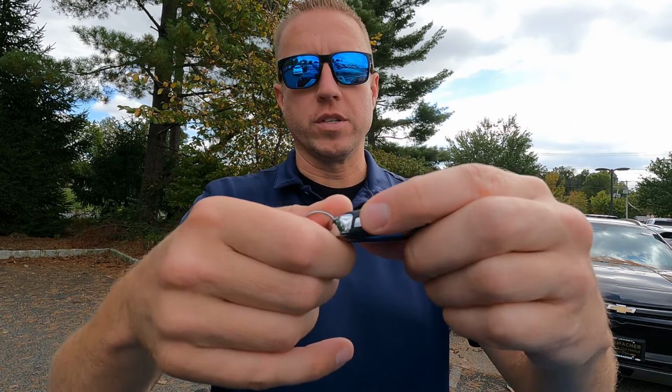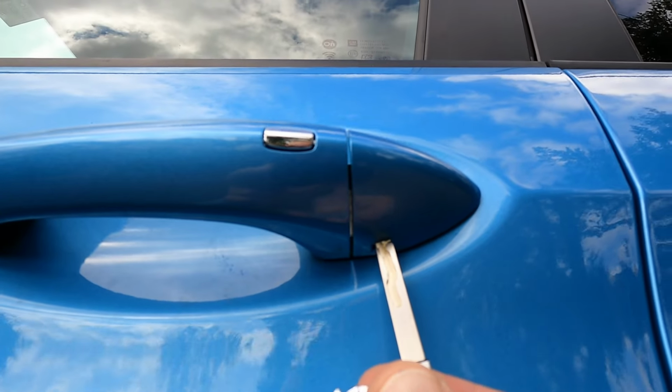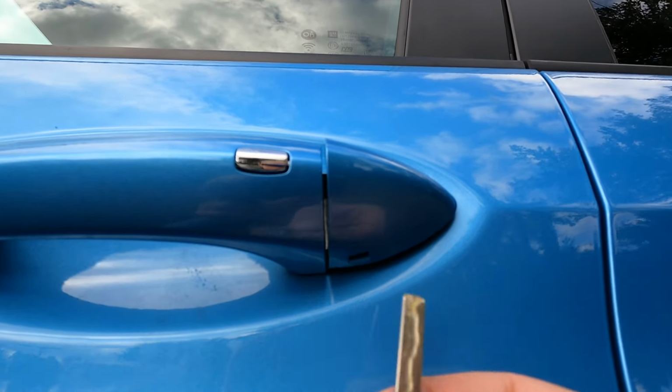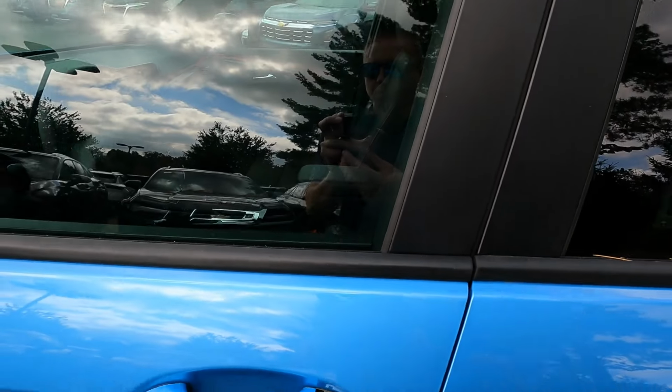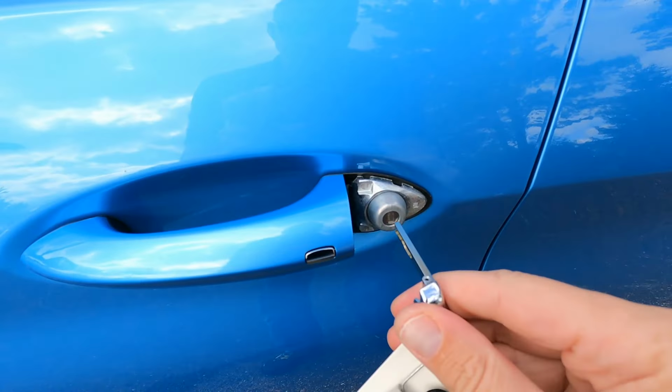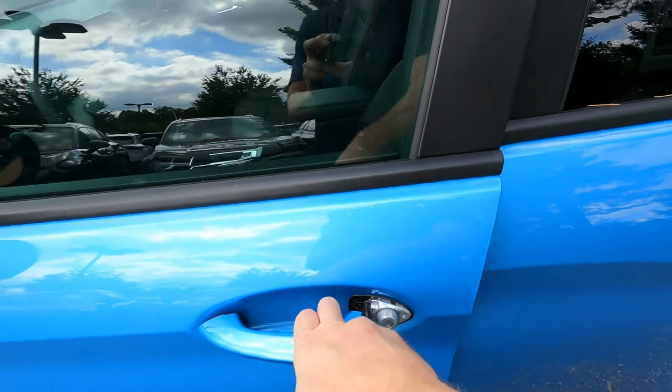Inside your remote, if you press the little silver button and pull the key out, you can use this to open your door. On the driver's side door handle, if you look underneath, you're gonna see a little slot that this key will fit in, and you can basically pop off that cover, and then you're gonna have a keyhole, which you can use, obviously your key, to unlock the door and get in.